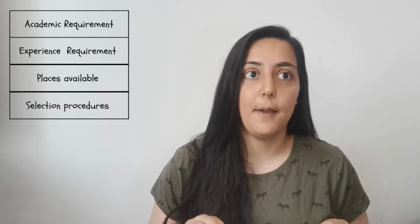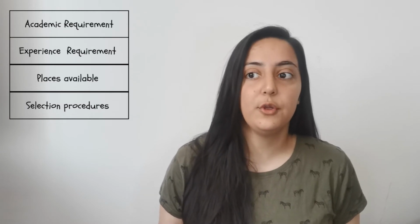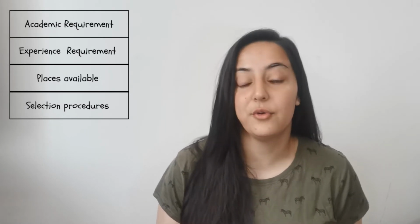So then step number 4, once I know the minimum requirements and I meet those minimum requirements and I know the number of spaces available for the last cohort, then I'm at a position where I can start thinking about, okay, what are their selection processes and do these selection processes suit my skill set and my qualities and what I excel at. So if you don't like research methods, I would not select tests with research methods. If you're quite good at ethical questions or ethical scenario questions, then maybe selecting one with situational judgment tests.